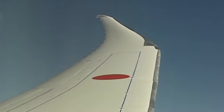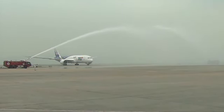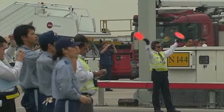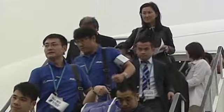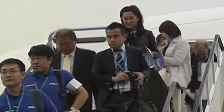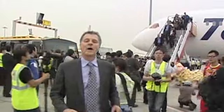Nearly 4 hours later, our ANA flight is on the tarmac in Hong Kong. This hasn't been the party flight that the launch of the A380 Super Jumbo was, say those in the know, but for most people on board, it's still been the trip of a lifetime. So a successful maiden flight for the Dreamliner. The 787 is now officially in service across the world.